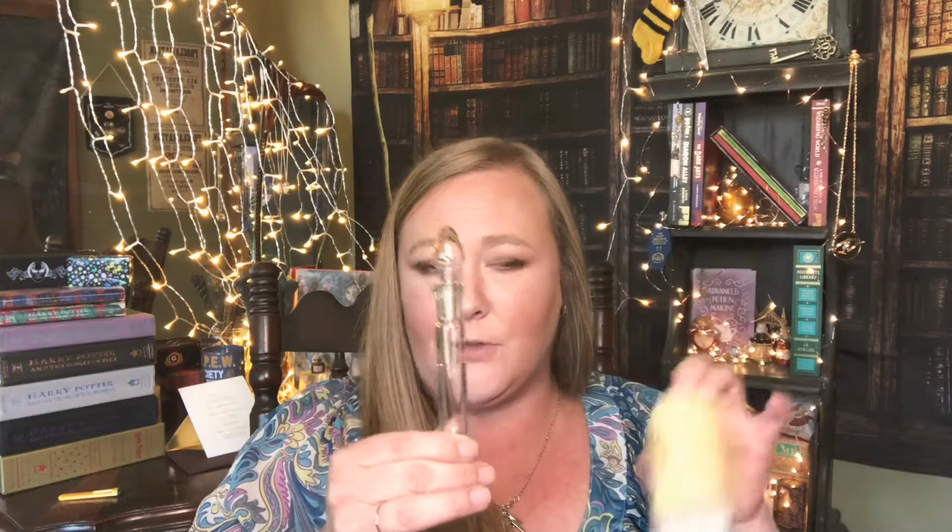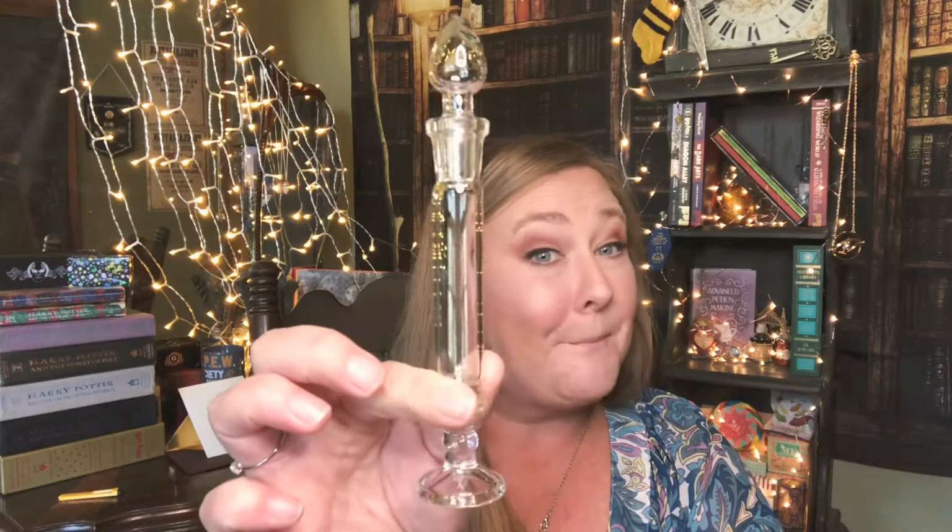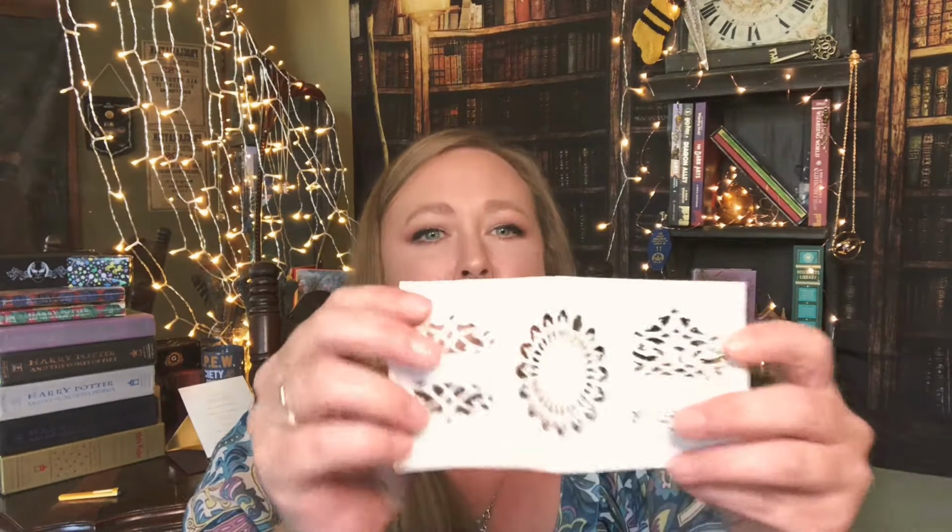It did come with these, and I believe these are labels. Hold on one second. Let me put this down. So really quickly again, I believe these are like labels. I think. Hopefully. Oh, geez. They are very delicate. I just bent one.